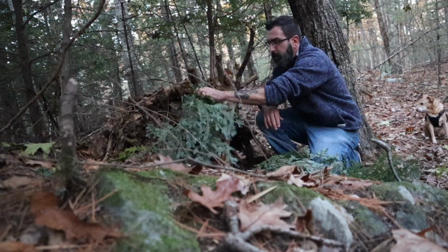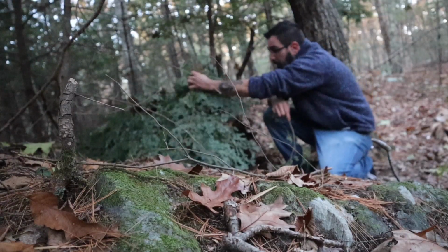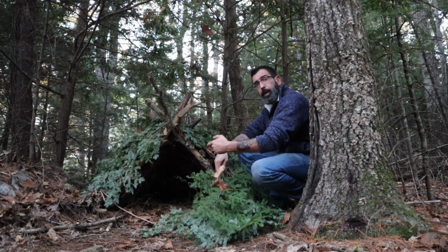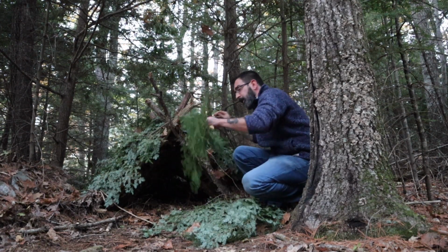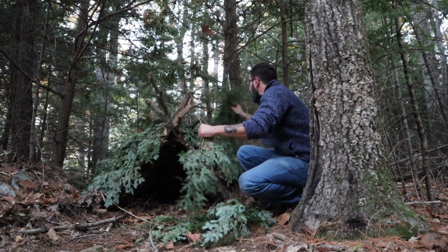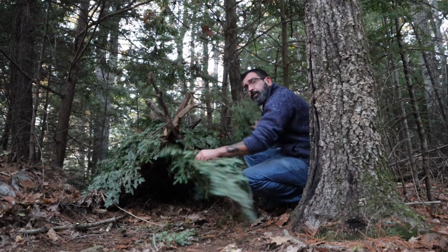Let's spruce this place up. Why not? This is great. Very, very, very small. Where's the camera? It's very small, but it's gonna retain your heat. You guys have seen me make these before. They're super basic, but you don't really waste too many calories. And it'll protect you from the elements. The key thing is the leaves.